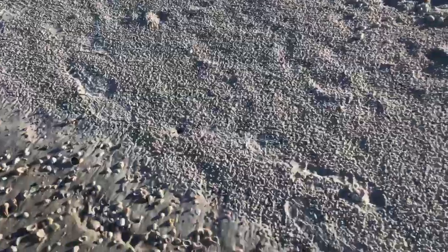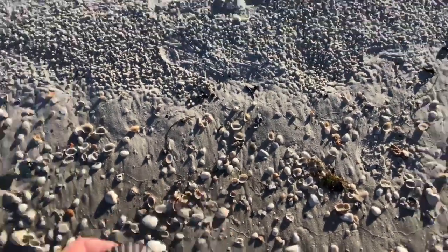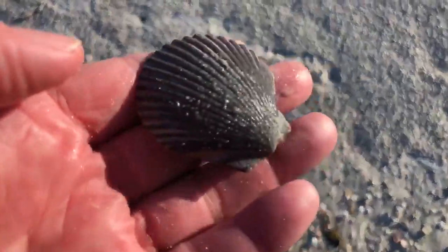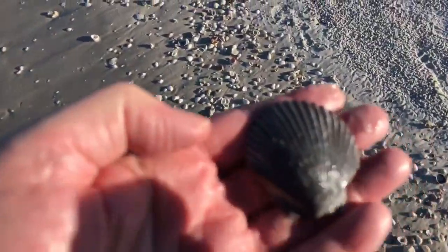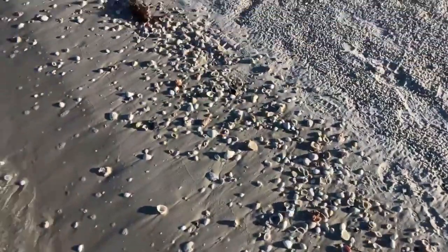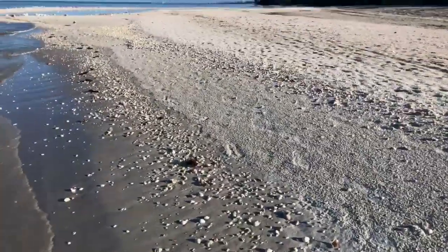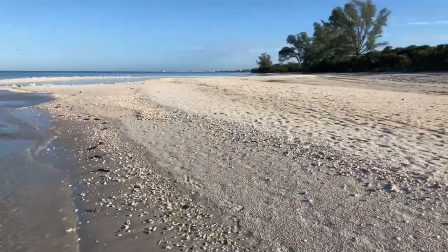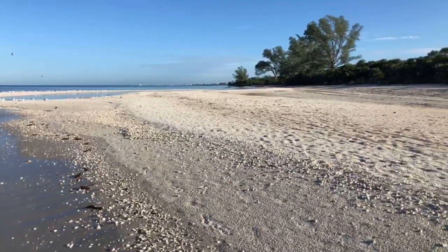Always find scallops out here. Always different colors. There's a black one. One of our black scallop shells. Beautiful Friday morning here in paradise. That's for sure.